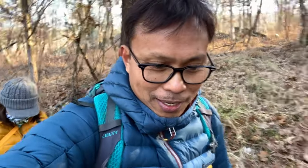Woohoo! It's pretty cold out here. Okay, so this is... Icy. This is a winter hike. Oh, we still have more winter hikes. We still have January, February. Yes.